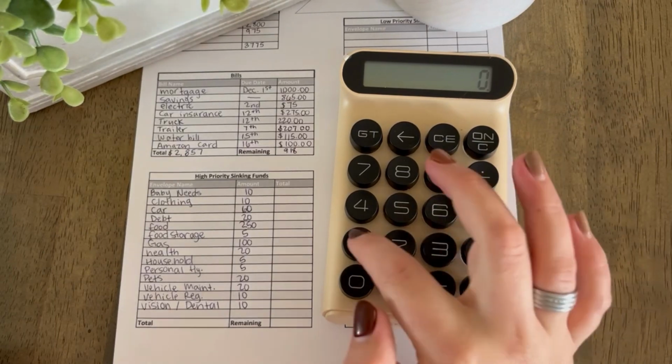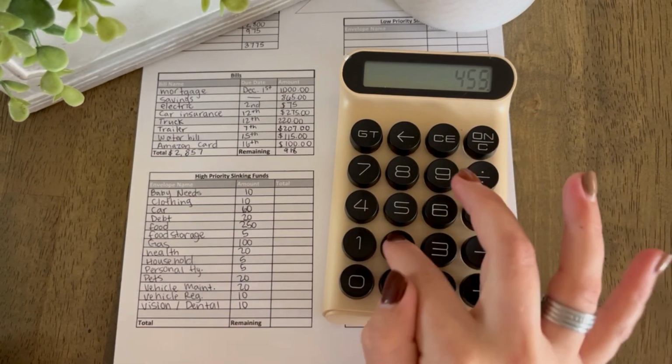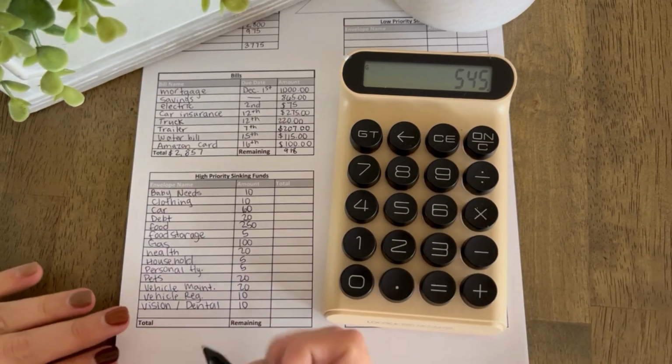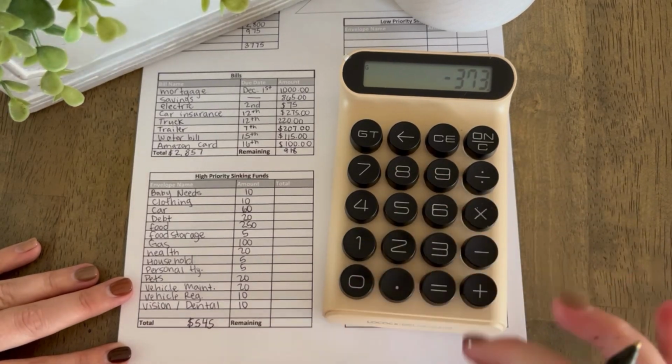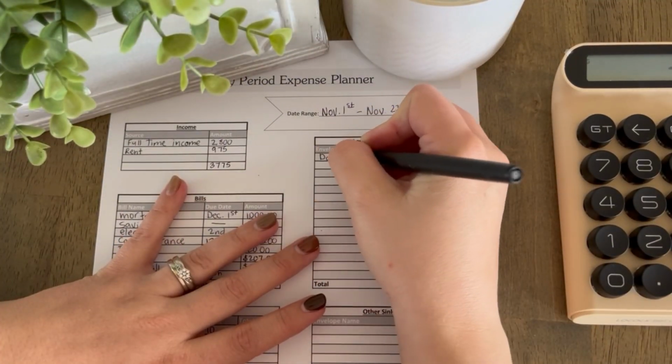So let's add these all up. And that leaves us $373 dash into our other savings. So we'll pay tomorrow, right?